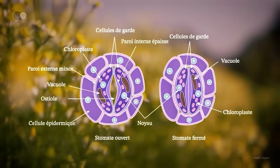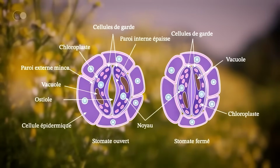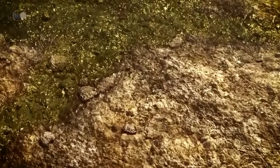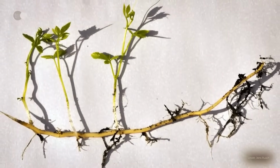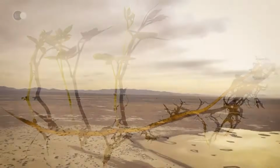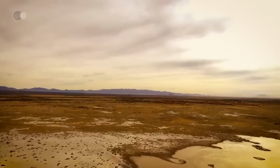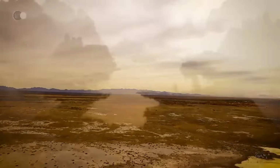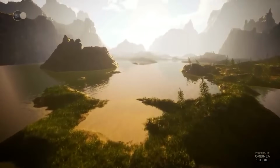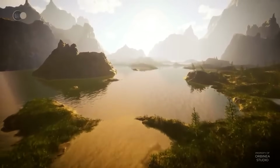Some have cells to distribute water and nutrients to higher organs, but at the time of the first plants, the soil was poor in nutrients. So plants develop rhizomes, like roots, to draw the food they need from the ground. Even though the soil was still almost non-existent, plants themselves helped to build it by breaking down the rocks on which they ventured. A little later, they develop outgrowths to increase the surface area exposed to solar energy.